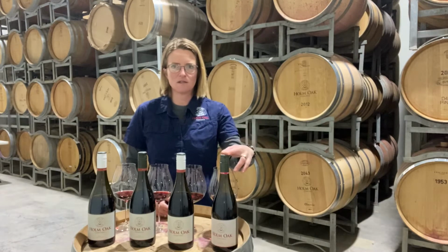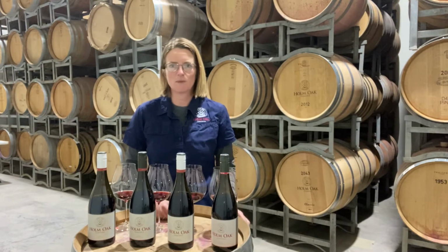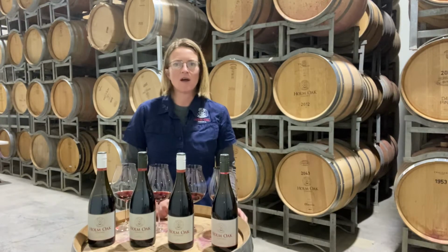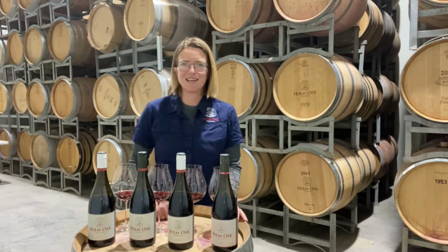Start with the 2015, which is one of the best vintages probably since I've been here. 17 was pretty good and 19 was pretty good, so odd years have been really fantastic down here in Tasmania.